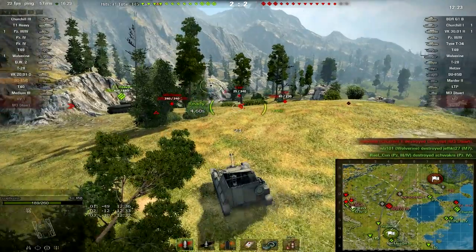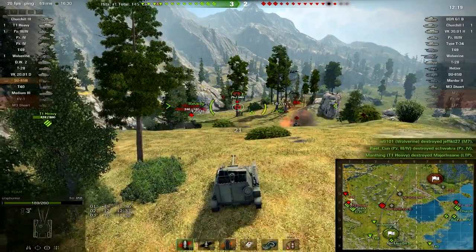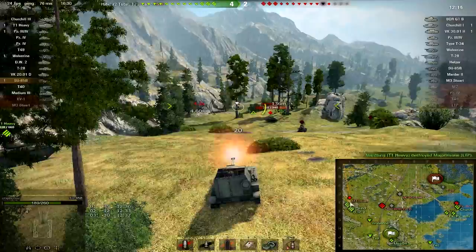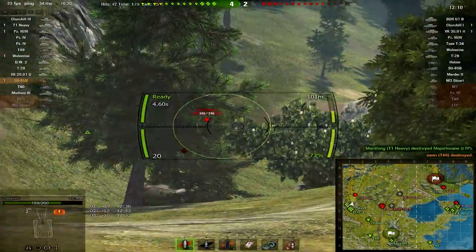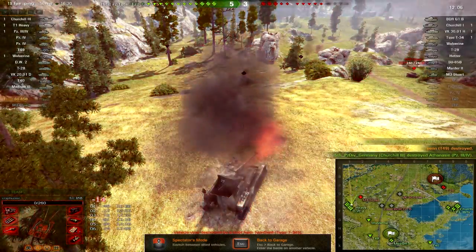Right, hang on. That T-49 is the biggest threat at the moment. Oh, dude. Oh, shit. No, he's gone. Hang on. Can I clutch it? Can I clutch it? Bang! Yes, he's dead. Right, okay. Down, down, down. Hello, Yankee scum. Oh, bollocks. Right, I'm going to die. Ah, crap.